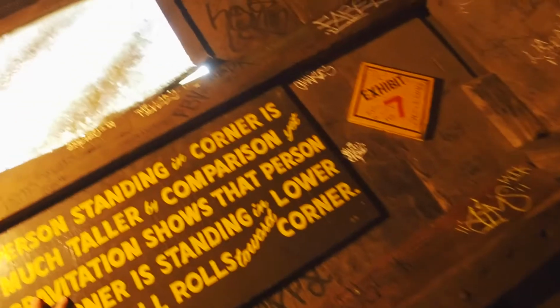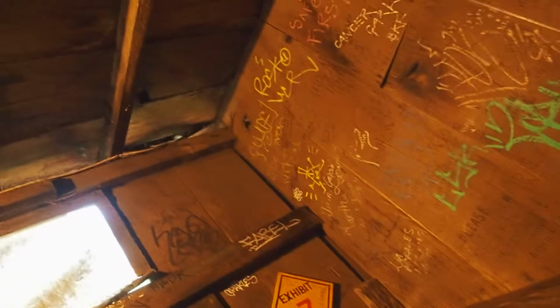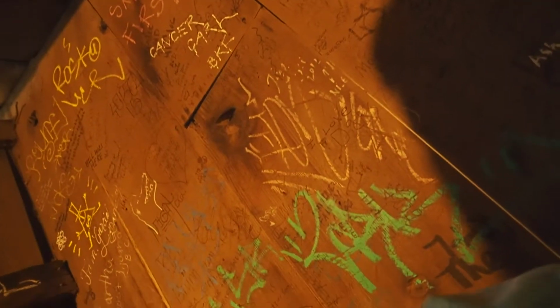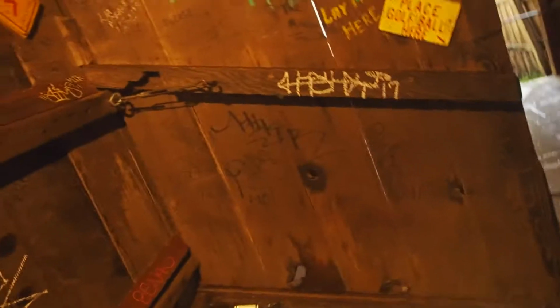Person standing in corner is much taller by comparison. To me. Right. Yet, if you put a golf ball here, it would roll this way because this is the way gravity is going. So that way is actually lower. Obviously, it's all a trick, Tom.